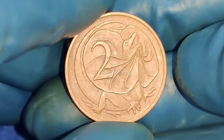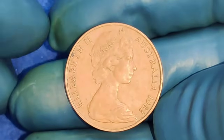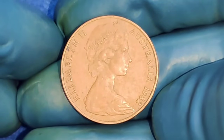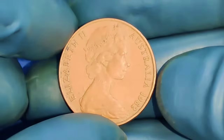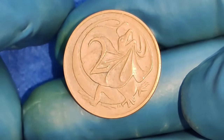Let's go back to 1982. An era of shifting economies and changing times in Australia. But at the Royal Australian Mint, it was business as usual. That year's 2 cents coin looked like all the others. Copper alloy, featuring the iconic frill-necked lizard by Stuart Devlin. Millions were minted, as was standard for the time.